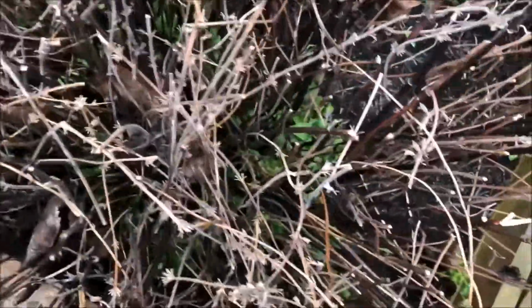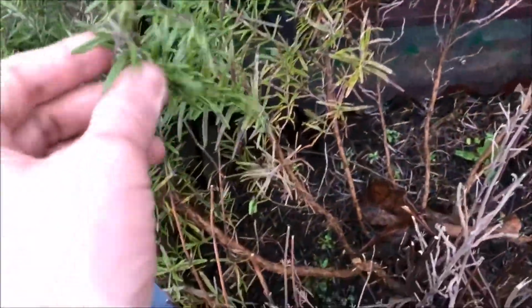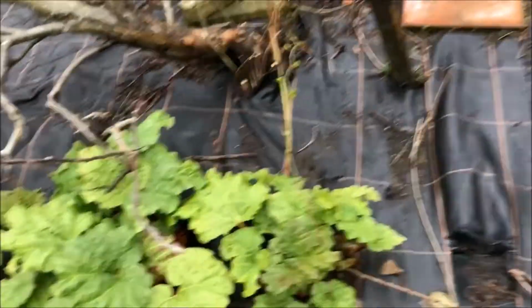A quick look round outside, see how things are getting on. This was my lemon balm, but all the outside's dead, so I don't know if I should cut all that back. And as you can see, it's all starting to grow on the inside, so I might have to cut all that back. And this is my other herb, which smells lovely. Still got the smell. And some more herb there. I've got a couple of spaces to fit some more in.